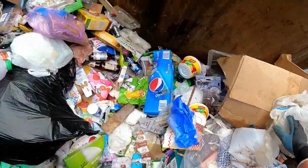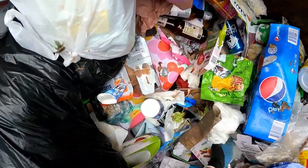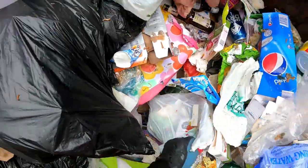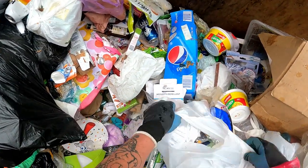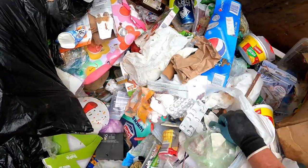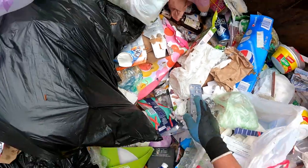And we got the fish food. Little crawlies. That's the elf world there. I'll come back here.